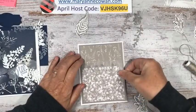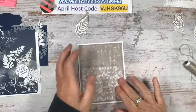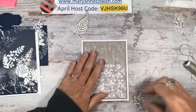Making sure this is the right side. Have you ever done that? You glue it down and then you realize your card opens this way? Yeah, I've done that.